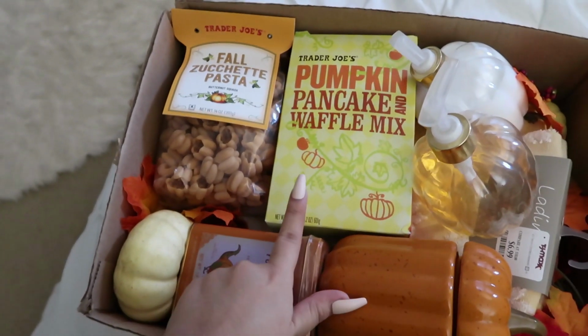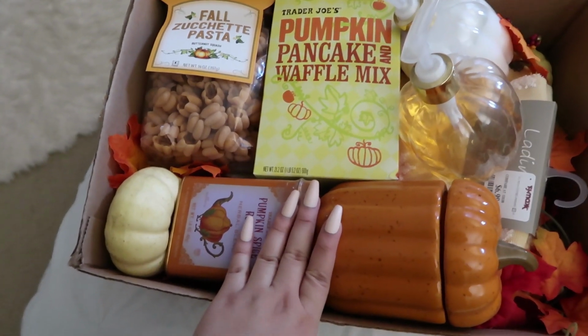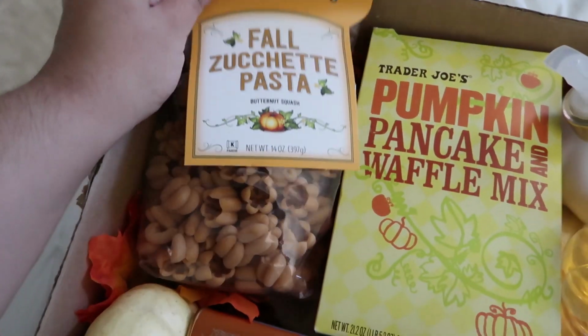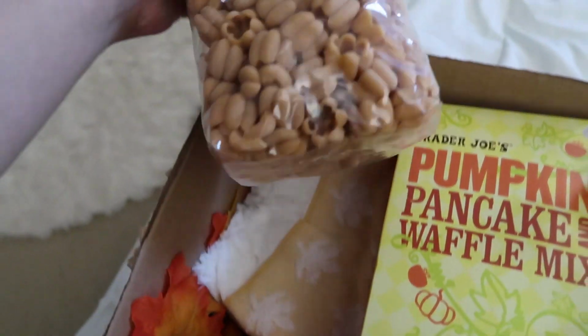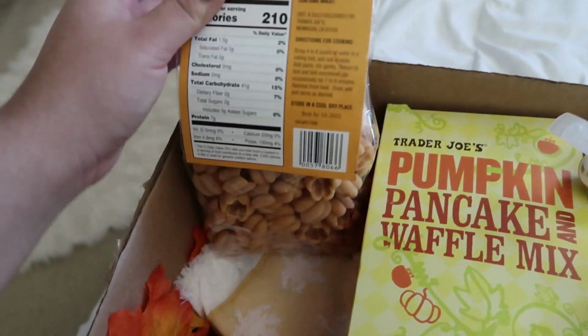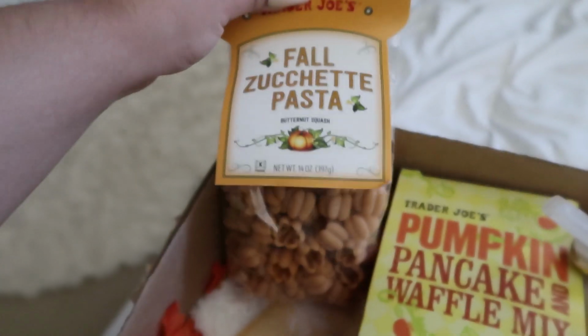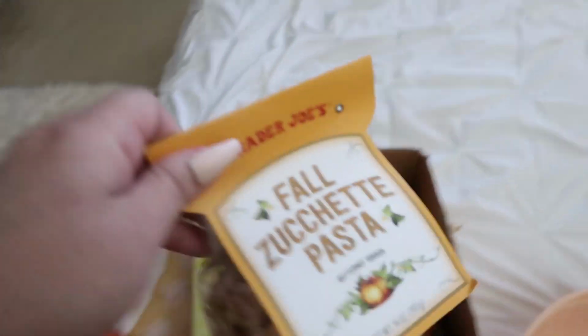There's a few things that I do need to check the expiration date for, but I wouldn't have put them in here if they weren't gonna be good this year. For example, I have this little fall pasta. It's just shaped like these little pumpkins. I need to check the expiration date just to make sure. This one says October 2021, so I'm probably gonna make this during the week of Thanksgiving or whatnot. So we're gonna keep this.